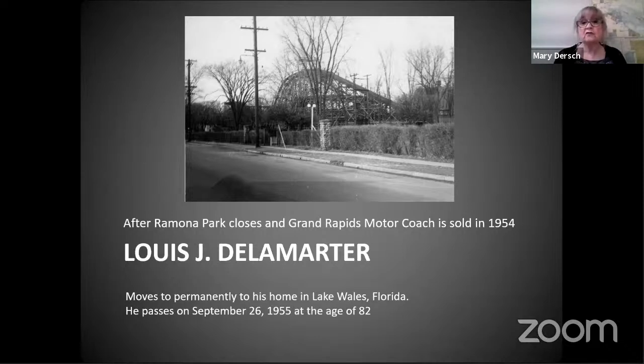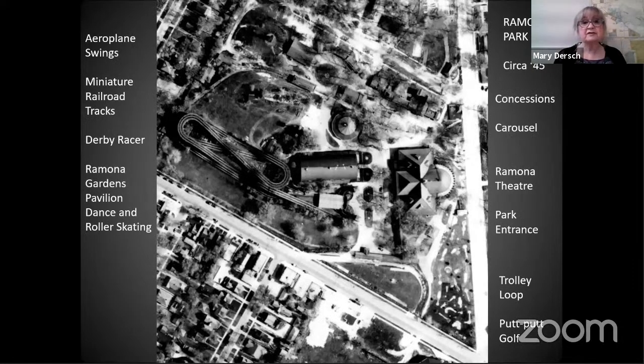This is a view of the Derby Racer taken from Wealthy Street, kind of more towards the lake there. And here is an aerial view, circa 1945 of Ramona Park, with all the rides that we would have, the aero swings, the miniature railroad tracks that encircled the park, the Derby Racer. The Derby Racer was a second entity, a roller coaster. Before the Derby Racer came in 1906, 1908, there was an aerial roller coaster or aerial coaster, just a figure eight before that.